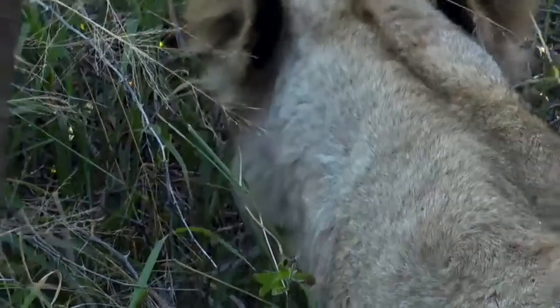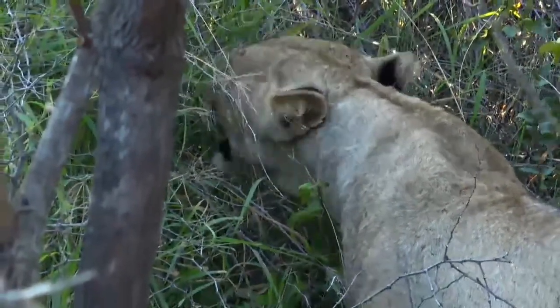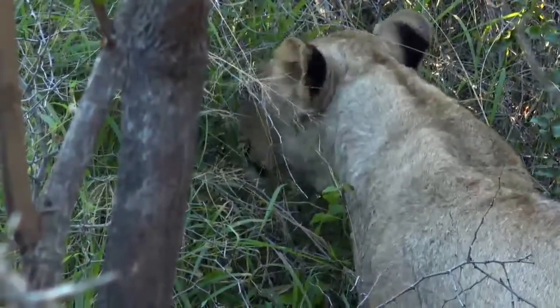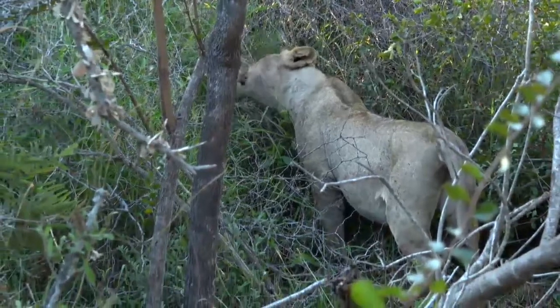There we can see this vegetarian lioness. That's probably why she looks lean, Sandy. She doesn't eat meat. I'm talking absolute rubbish, of course. She does eat meat.